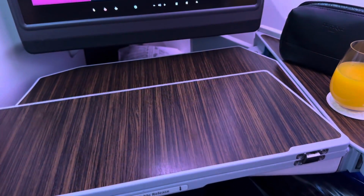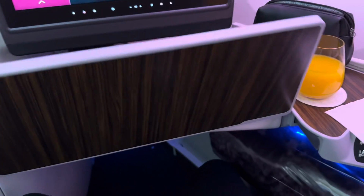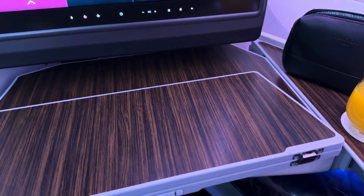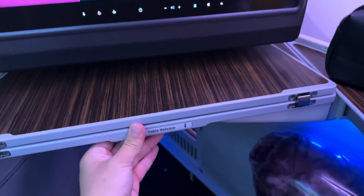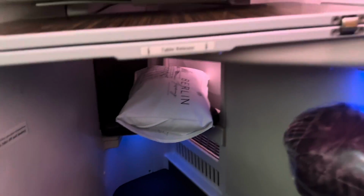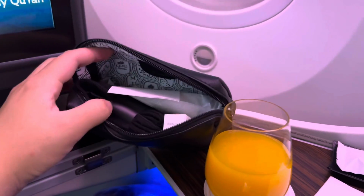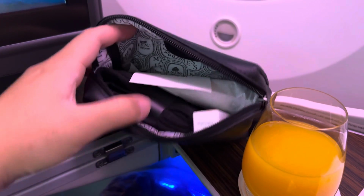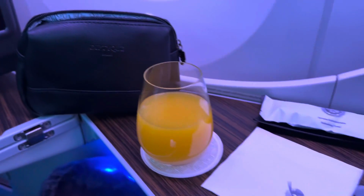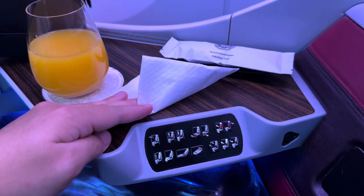The tray table, you can unfold it like this, and it's quite nice and sturdy, and sizable too. We also had a pre-departure drink of orange juice, and a nice amenity kit by Diptyque. Here's the footrest featuring an extra pillow. And here's a closer look at the business class amenity kit for men, which has mostly the basic amenities. Here are the seat controls beneath the tissue. And here's the large plush blanket covered in plastic.